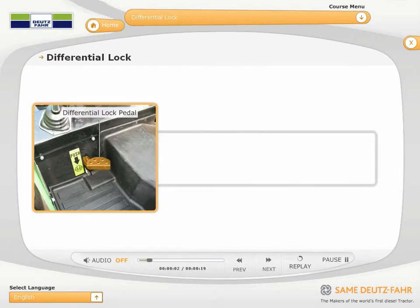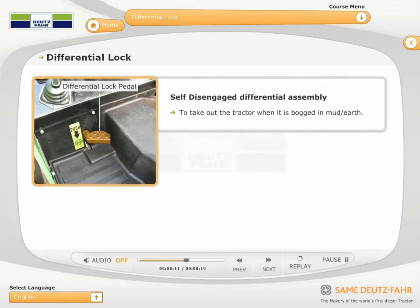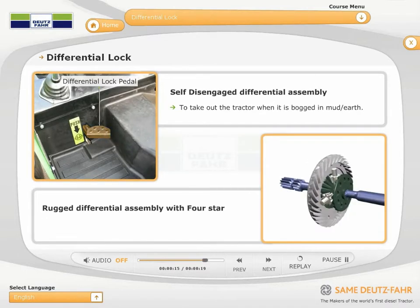Differential lock. Self-disengaged differential assembly, to take out the tractor when it is bogged in mud or earth. Rugged differential assembly with 4-star. Longer life.